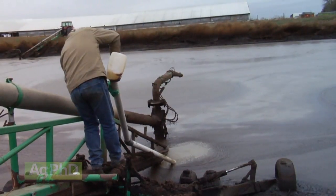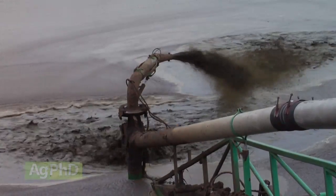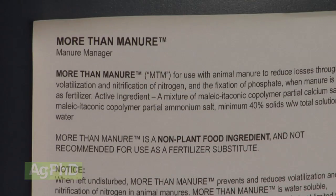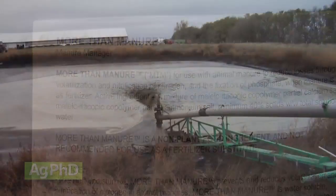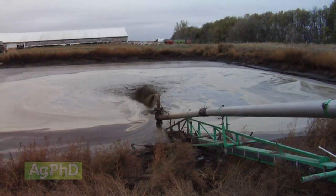Consider one of these products to stabilize the nitrogen in there and also to help keep the phosphorus available in the future. So we're talking about products like More Than Manure that can do both those things, or there are just plain nitrogen stabilizers that you could use. So take a real hard look at some of these things.